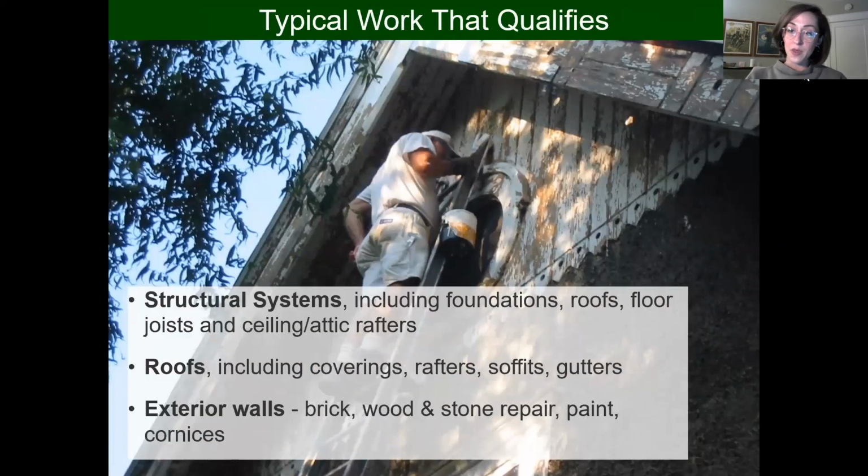So when we get down to the bottom of typical work that qualifies, there is a ton of different stuff that qualifies for this program. It's really, really comprehensive. But basically, everything has to be on the home itself, on or in the home itself. So things that are not part of the original building footprint, those won't qualify. But when we talk about exterior work items, we're thinking about things like structural systems, so foundation repair, roof repair, floor joists and ceiling or attic rafters, things that have to do with major structural systems, roof coverings, and exterior walls.